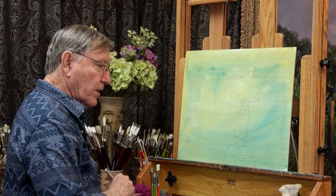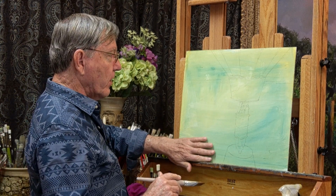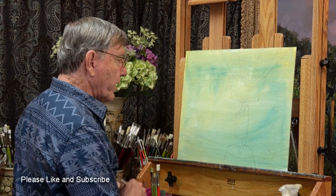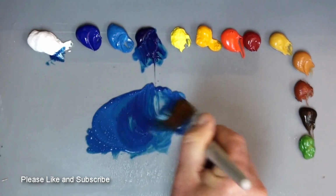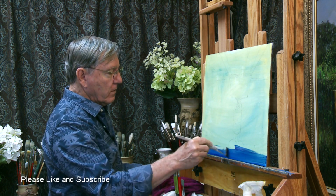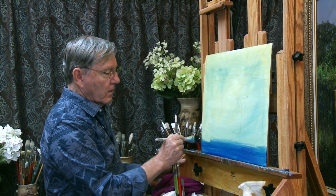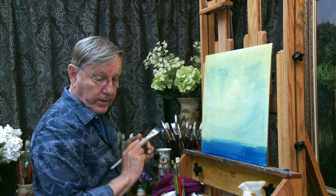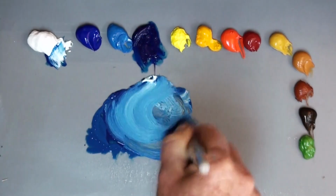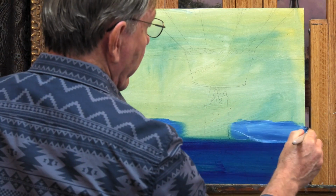But today I am using the phthalo blue, and I'll show you why down here. This will be very dark blue down in this area. What I'm going to do is just put in this water and paint right over my drawing. But this paint, these acrylics are fairly thin at this point, so I'll still be able to see my drawing. Now I'll add some white to that, and I'll start lightening this whole area here.